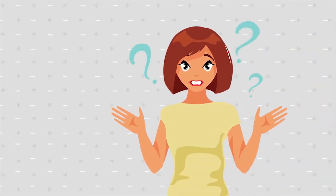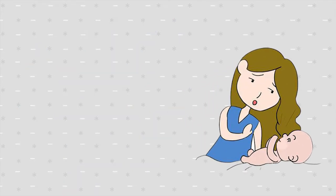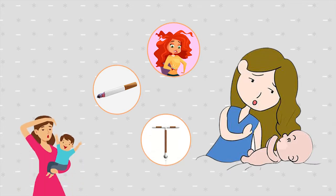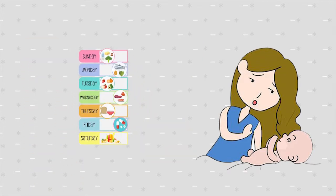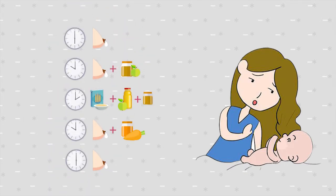Tip number 3, make lifestyle changes that are healthy. Sometimes we do not realize that our daily routine can affect the supply of our breast milk negatively. Some of the things that highly affect the supply of the breast milk are stress, smoking, taking birth control pills, or fatigue. So, it is advisable that you bring some positive changes in your daily routine so as to increase the supply of the breast milk.